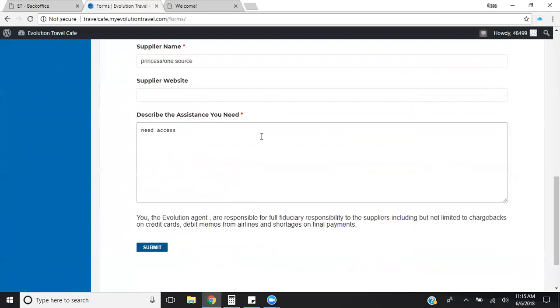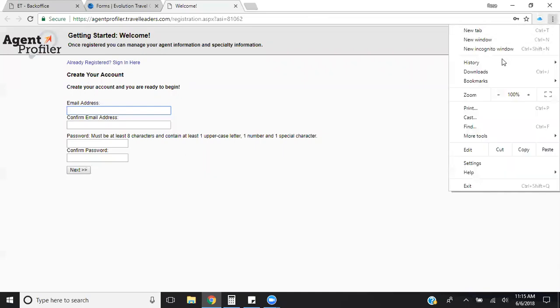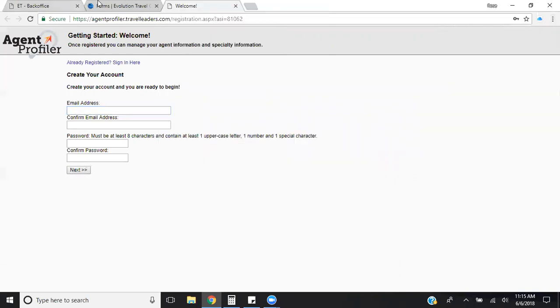If it says something specific in the information for that supplier, it will tell you if you need to put something specific in this box. So it's very easy to get registered with them. Once you're registered, you will have access to so many different things. As you can see, I have pretty much all of these different ones that I'm registered with for different things that we use as an agent.